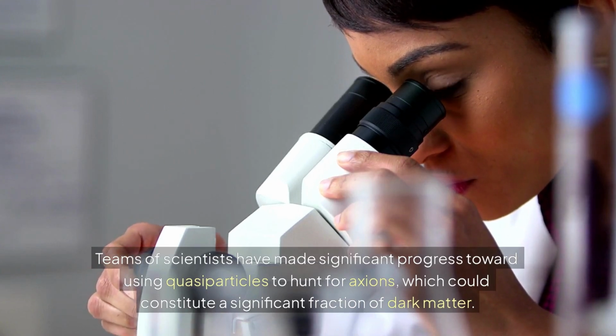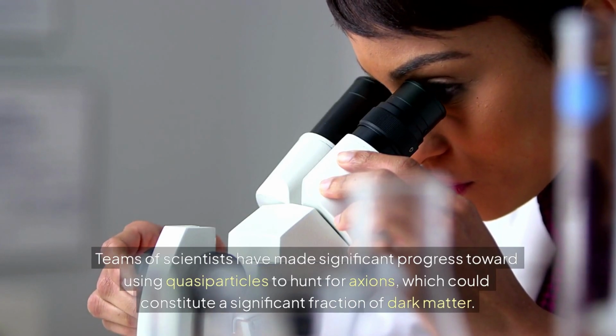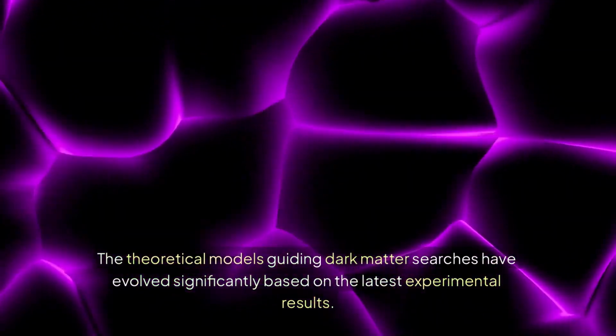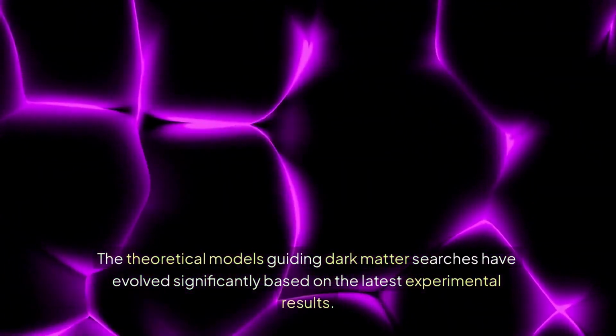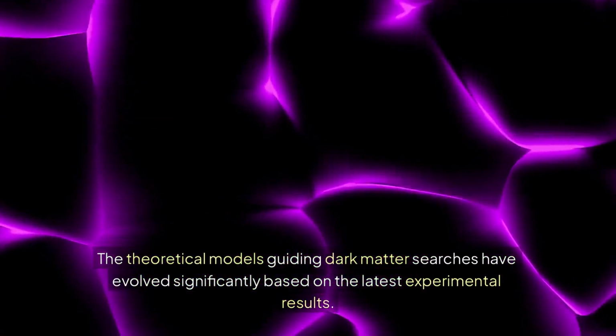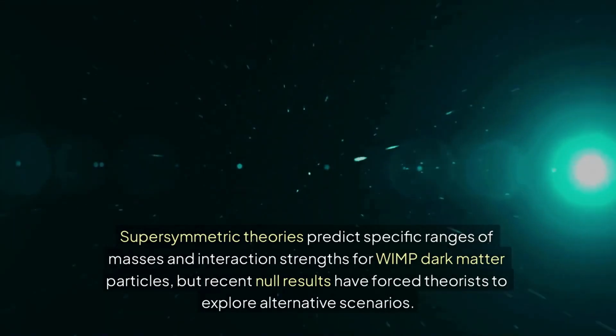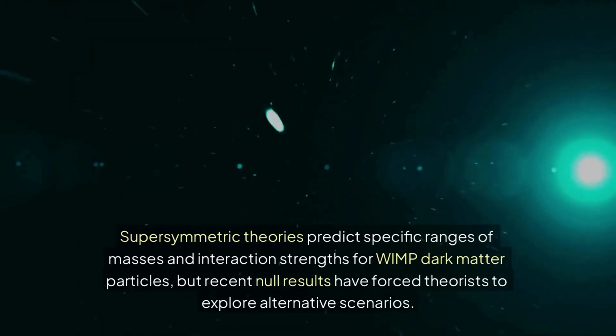of dark matter. The theoretical models guiding dark matter searches have evolved significantly based on the latest experimental results. Supersymmetric theories predict specific ranges of masses and interaction strengths for WIMP dark matter particles, but recent results have forced theorists to explore alternative scenarios.